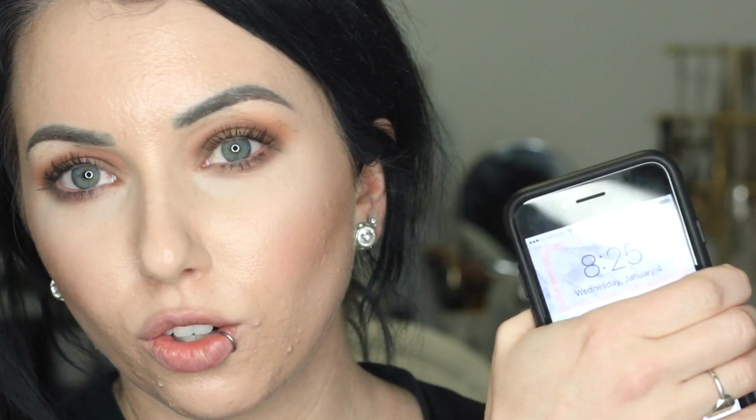All right, so it is 8:25. So the foundation's been on for almost exactly 11 hours. This is the long check-in. Where's my mirror? So I do look oily, but keeping in mind that I didn't set this with the powder, it has broken down a bit around my nose and forehead, but I've definitely seen worse after 11 hours.